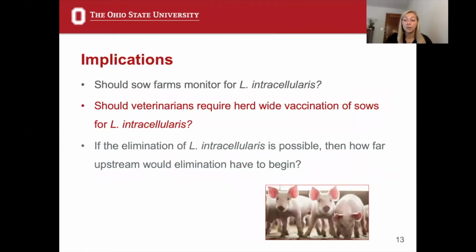So there are some implications of this research, and that is, should sow farms monitor for Lasagna? And if they do decide to monitor, how should they do that? Based on our results, environmental samples seem to be more sensitive, and this is because they represent about 3 weeks, whereas the fecal samples are only a snapshot in time.